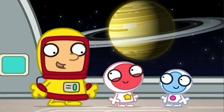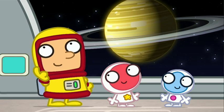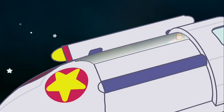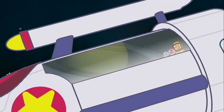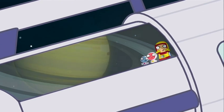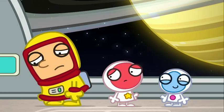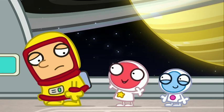Thanks for taking me to Saturn, Cosmo. It's even better than that time I knitted a scarf as long as 4 elephants. They never wore it. Elephants don't like sharing. Saturn almost makes up for not having any ice. Almost. Would you like to see more of Saturn?